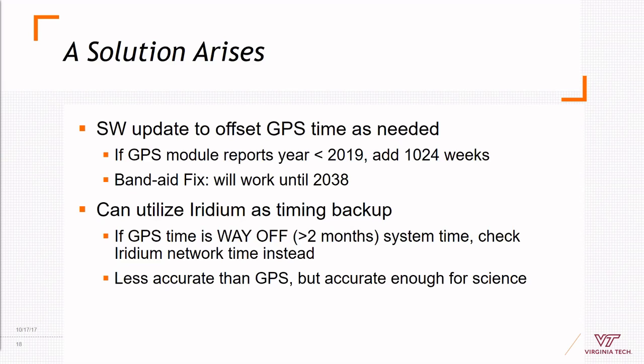One of those ways we kind of already have in place is to utilize an Iridium network as a timing backup. If GPS reports a date time that's way off of whatever is being reported by the hardware clock, which is accurate, but drifts around, right? If it's something more than 2 months off, then we know that the GPS is providing a suspect date. And so you can fall back to the other satellite network that you have access to, the Iridium network, and request timing information from them. It's less accurate than GPS, something like less than 100 milliseconds, so it's not the nanoseconds that GPS offers, but it's accurate enough for our science. So that's the software fix that we designed.